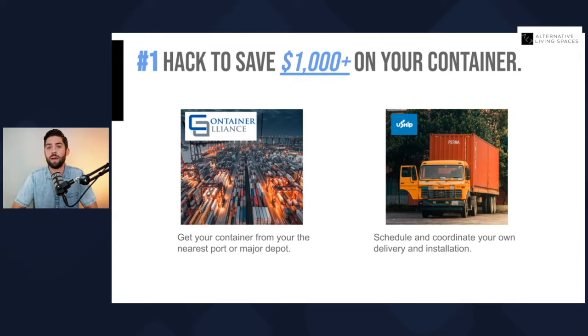And so I noticed a pattern that if you are able to reach out to vendors or brokers that are in the major ports, so if you can imagine, containers are coming from overseas, wherever they end up landing first. So that's ports all around the US. There's also major depots that aren't along the ocean. So like Salt Lake City is a major depot. So there's a lot of containers that get sold out of Salt Lake City. Now for us, the closest port or major depot is Los Angeles. So that's where we buy all of our containers from. We don't buy them from Vegas. We go back to the port. We go to Los Angeles.